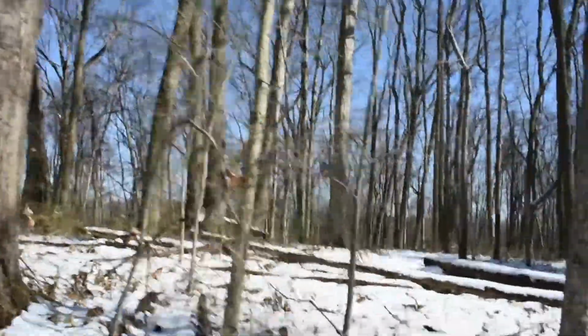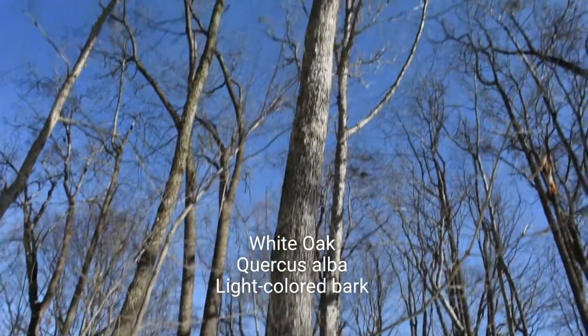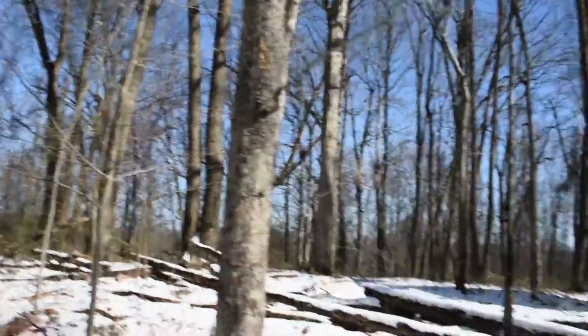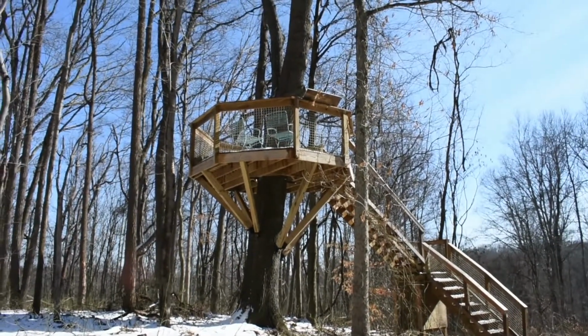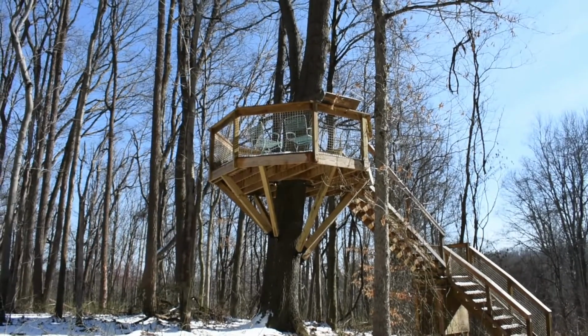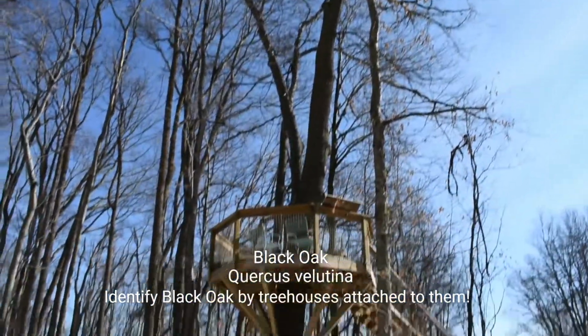We also have white oak tucked in here. This smaller guy is a white oak. And the tree house, that's a white oak, the skinny tree right next to the tree house. The tree house is actually built around a black oak. So on this ridge top, not only do we have the chestnut oak, the white oak, and the black oak, but we also have red oak and scarlet oak scattered throughout. So we've got a great selection of oak trees here.